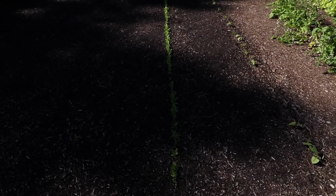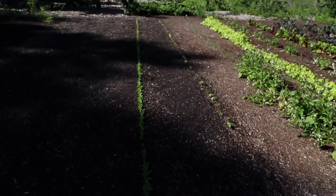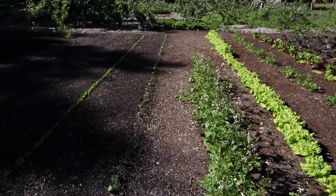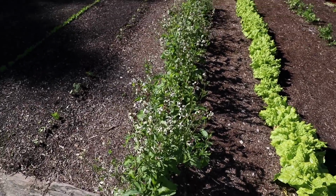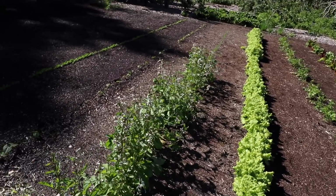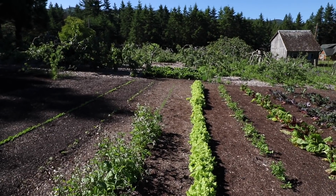Let's see. What is this? I don't know, possibly a type of lettuce. I'm not sure though. Beans, they're starting to come up. They look really good. It's arugula, bolted, but the flowers are incredible. I don't know if you've ever eaten arugula flowers, but I think it's so much better than just the arugula leaves. It's sweet and then it gets hot.